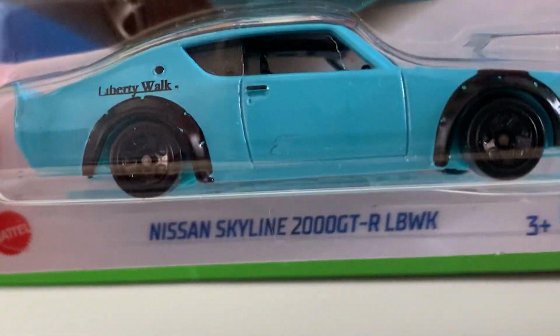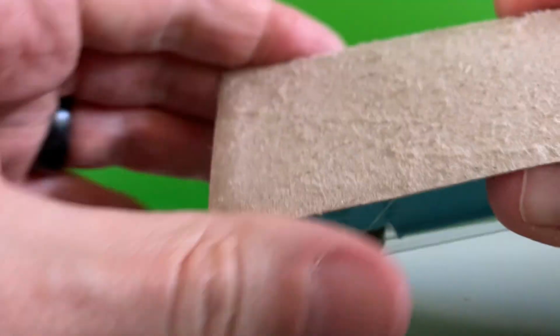We're going to open it up, find out what it is, get to the bottom of what those bits of paint are, and just take a look at this car, because it looks amazing. So let's get it opened up and see what it's all about.